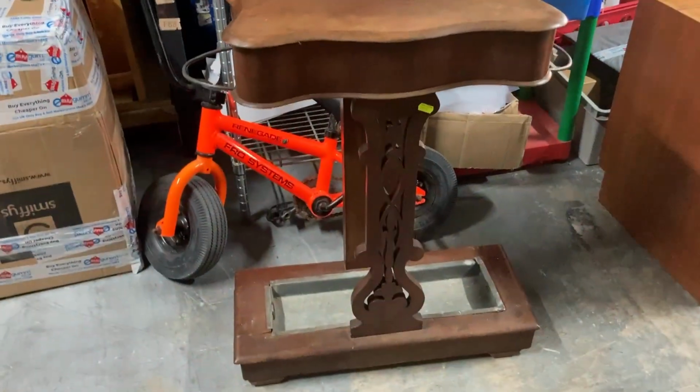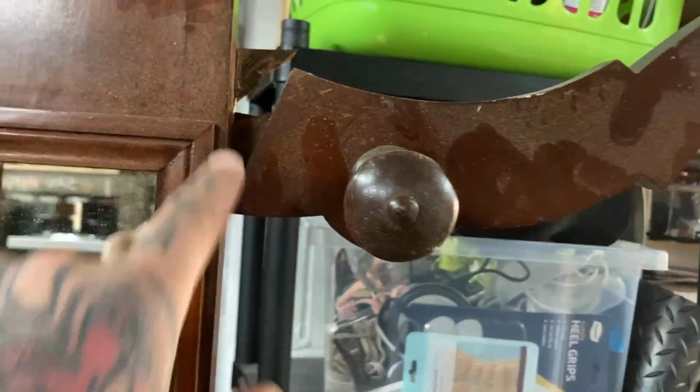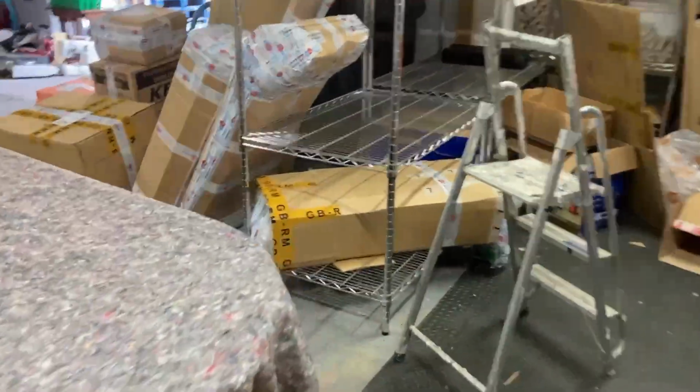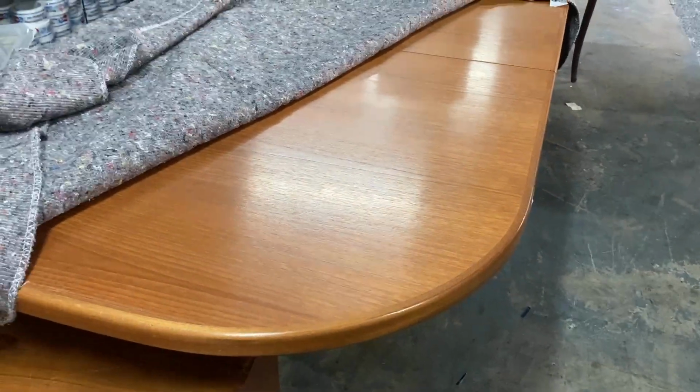We got this here. It's a hall stand, so you can put your umbrellas in it. It's got a little drip tray, all your walking sticks, your keys and stuff in there if you wanted. Little mirror, check yourself out, hang your coats. You know the score. Needs a bit of attention, but I got it for cheap. Some of the bits are a bit loose. It all just needs tightening up, a bit of TLC, a nice clean, and then I'm going to put that in the shop.